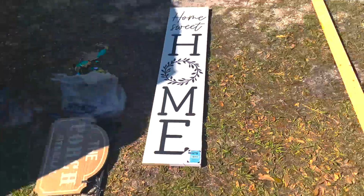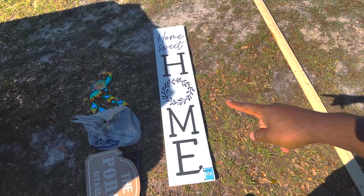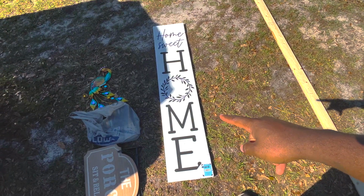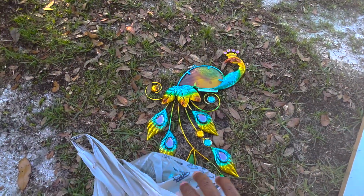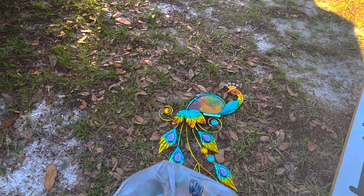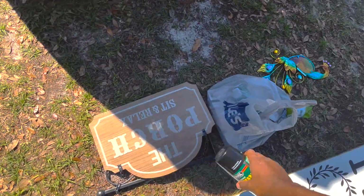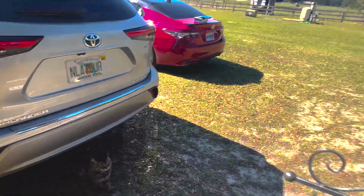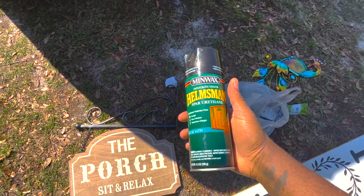I bought this home sign today that Natalie and I really loved from Hobby Lobby. And this is going to go to the peacock house. We bought this that just hangs. That's for the peacock house as well. We bought this to help protect the wood. This is a porch swing sign that Natalie really liked. Hey, Tuck Tuck. That I'm going to hang on the porch over by the porch swing, but I'm going to use this to protect it.